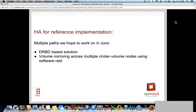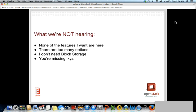So the good thing is, I think in Juno, not only are we going to have HA for the LVM driver, but we're going to have choices in which HA solution you want to choose. So choices are always good as long as they all work, right? So next slide.